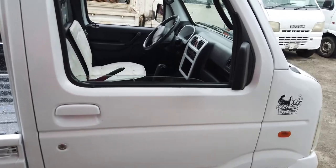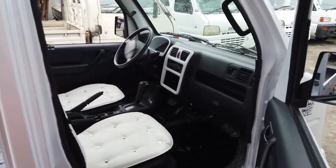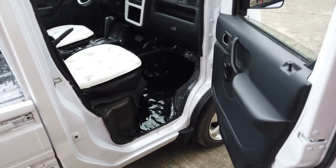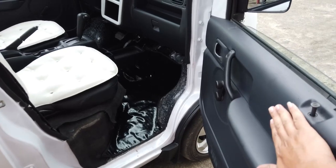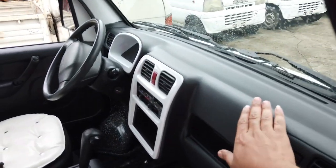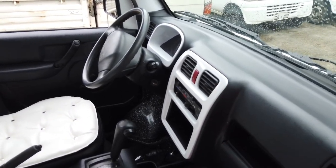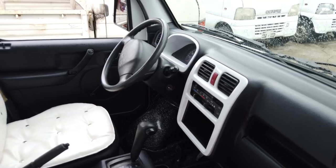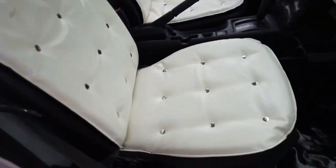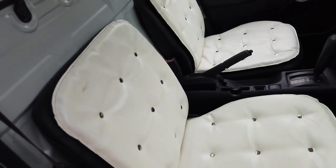And, tingnan natin ang interior. Talaga namang, that is original matte color sa dashboard. Matte black combination with white. This is the body color also. Pearl white po yan, yung design niya. Ceiling, the seats, white and black.